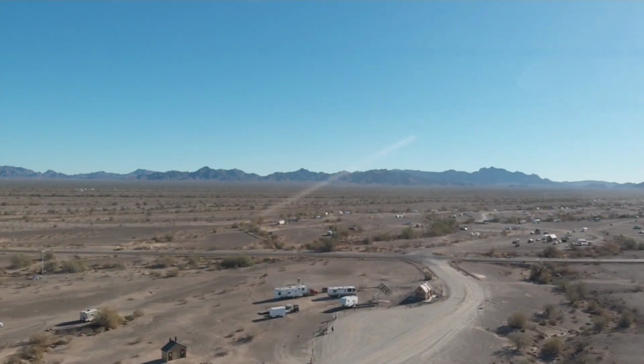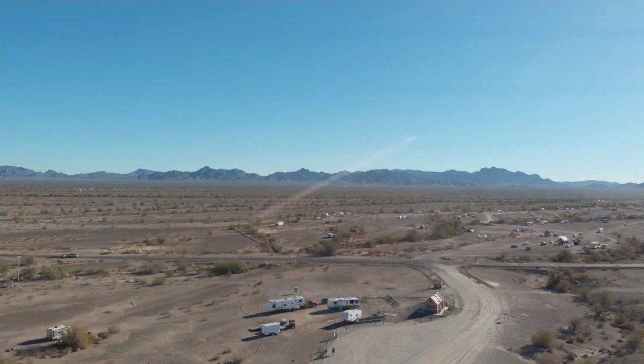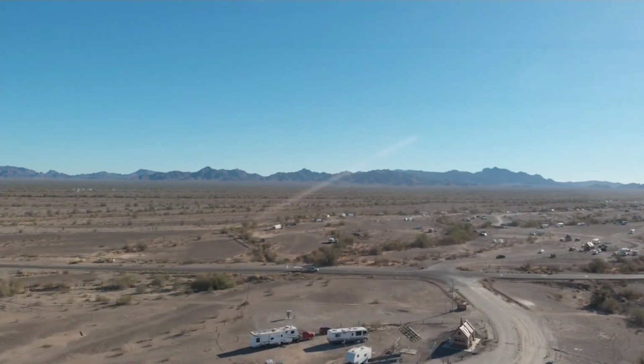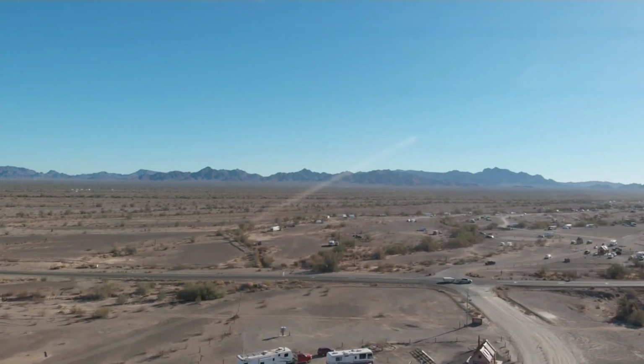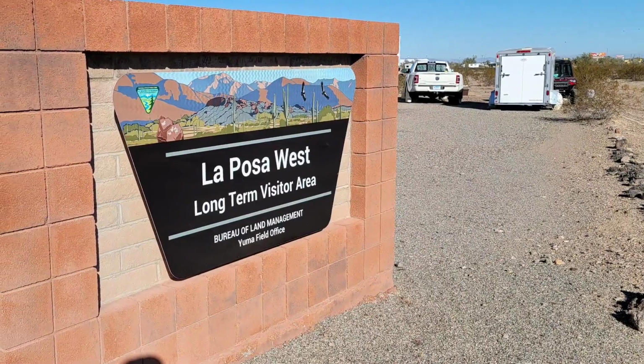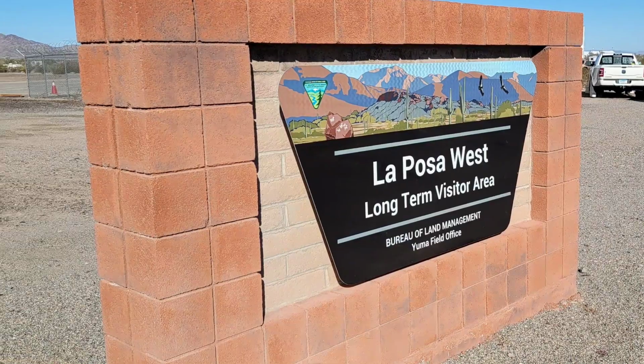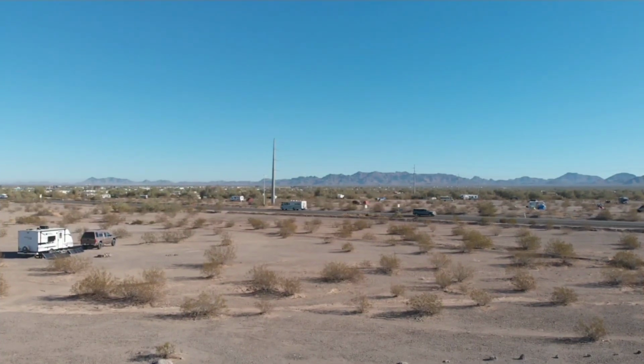Let's head towards town next and go take a look at LaPosa West. Yeah, that's it, West. There it is. This is the one closest to the showgrounds. And we'll take off here.